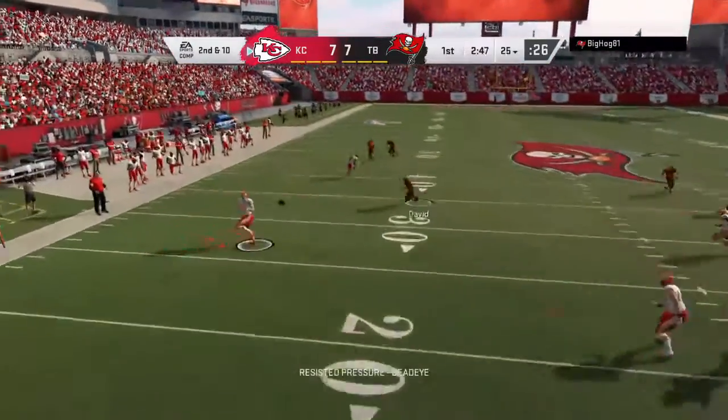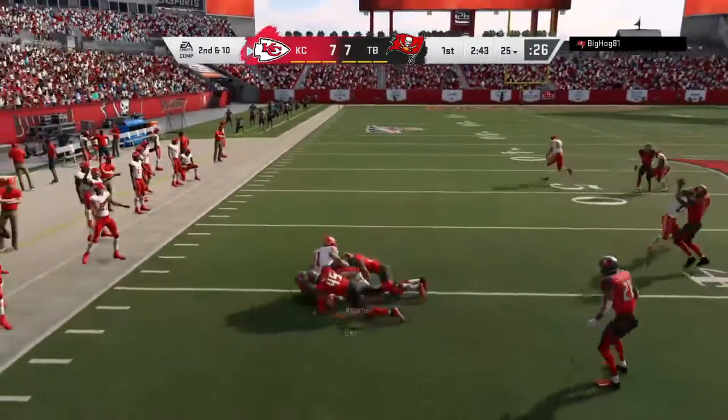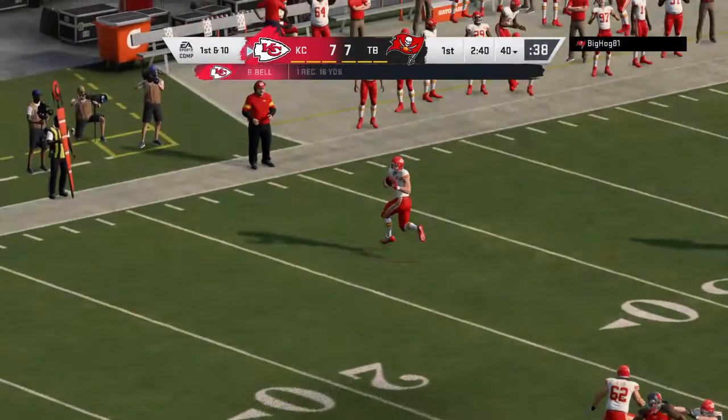To throw, it's Mahomes. Caught here by Bell. And he takes us up to the 40-yard line before being corralled. It'll be a pickup of 16 and a Chiefs first down.